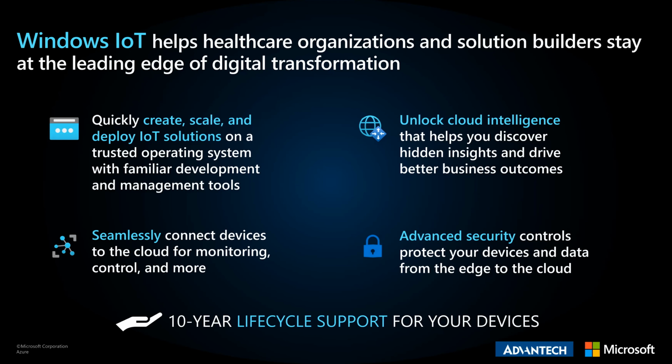You can harness the reliability of Windows and unlock the power of IoT. Meanwhile, quickly create, deploy, and scale your IoT solution on a trusted operating system with familiar deployment and management tools, seamlessly connecting your devices to the cloud with Azure IoT, and tap into insights to deliver personalized experiences, drive deeper customer engagement, and improve business outcomes.